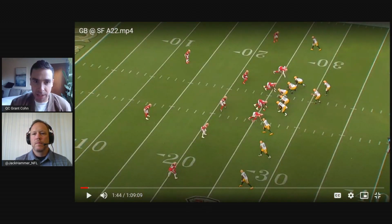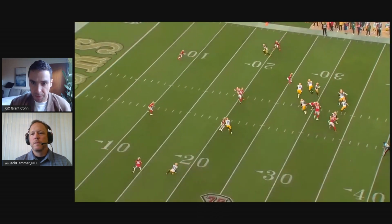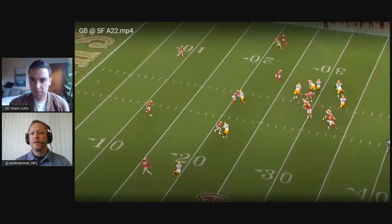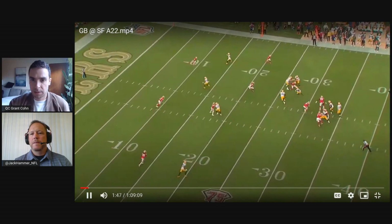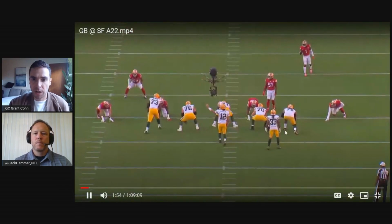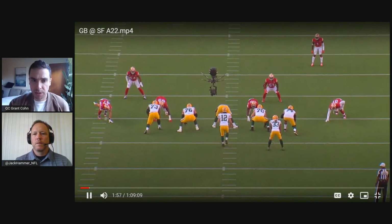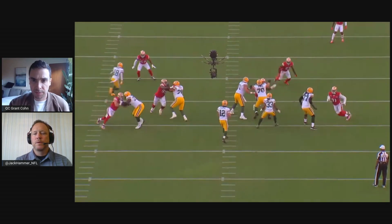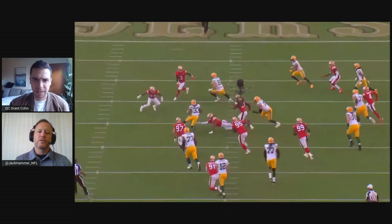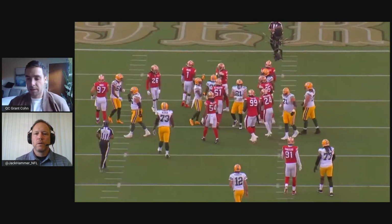Play right off the bat, back to this shotgun split safety look. Yeah, and they're going to come here. This is a screen. It's wide open because the 49ers get so much pressure up the field out of this wide 9. It's an easy 10 yards for him, really. And the running back is going to go right between Armstead and Jones. He just steps up through. Easy. Boom. Think about this later on when we watch the 49ers try to run this when Garoppolo throws the ball backwards.